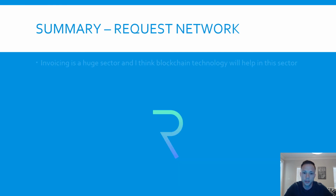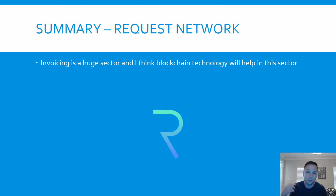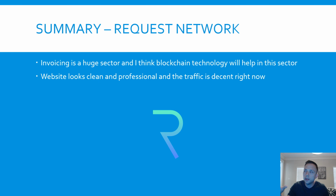So summary, invoicing, I personally think that the invoicing is a huge sector. I mean, it's business invoice, millions of invoices flow daily. So with blockchain technology helping out in that sector, I think that's huge. I don't see a negative to that. So that to me is always a positive when the industry and the sector fit what they're trying to do, and I could see the potential.